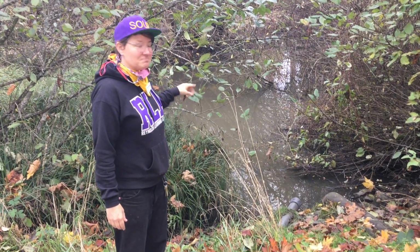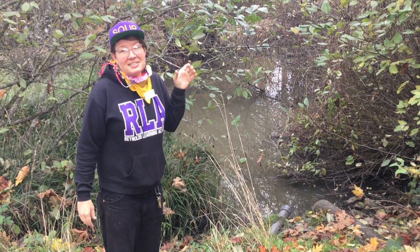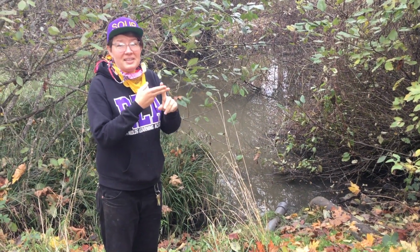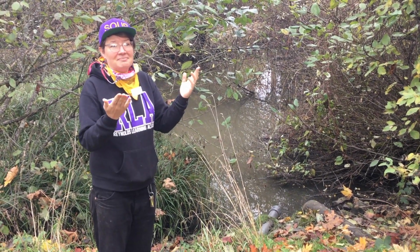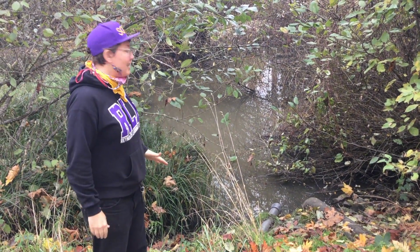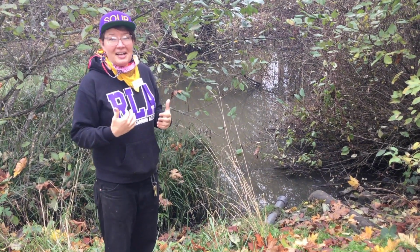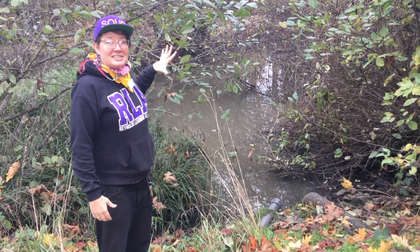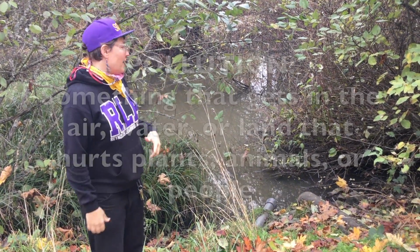If I took a cup of that water, it would probably be pretty dirty. Because the things that come off the streets, of course there's dirt, but there's also gas and oil, brake dust, and just a lot of gross stuff that comes out in the stormwater. It's not good for wildlife to have that pollution in their bodies. And so this is a place that BES constructed to help reduce that pollution from the stormwater.